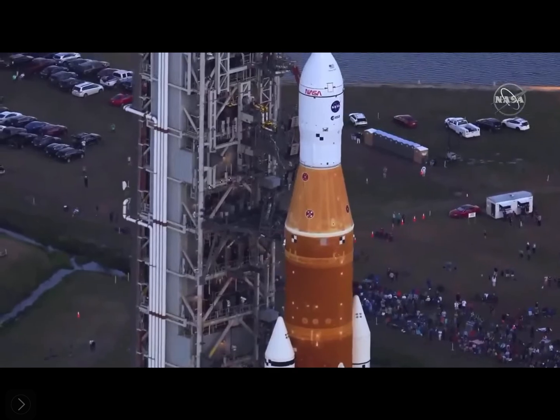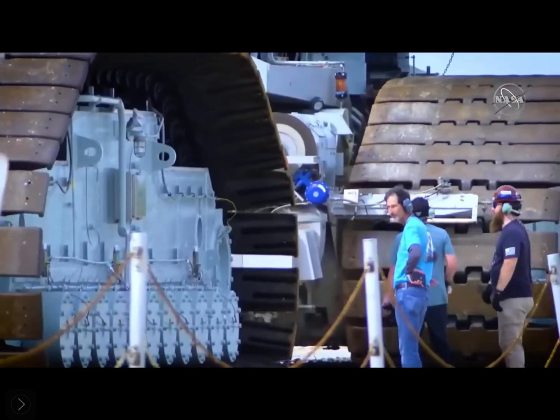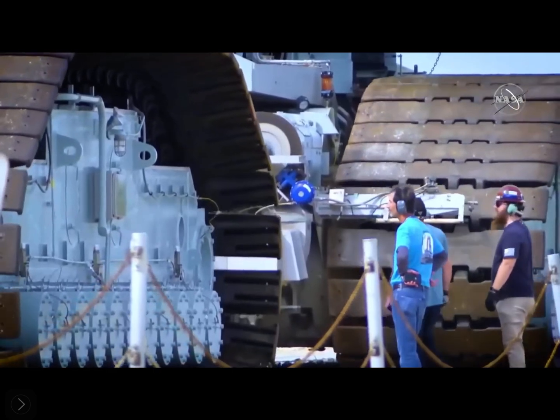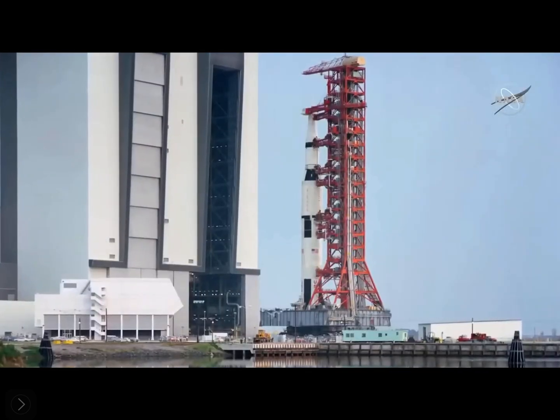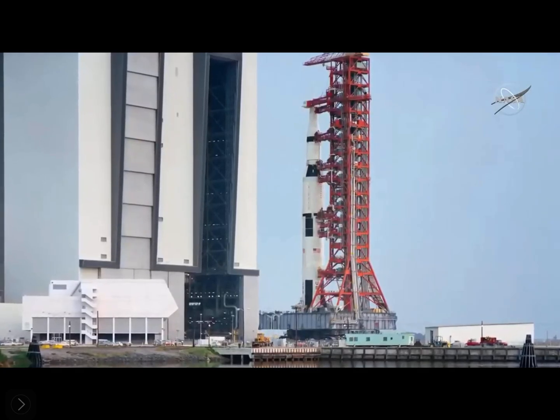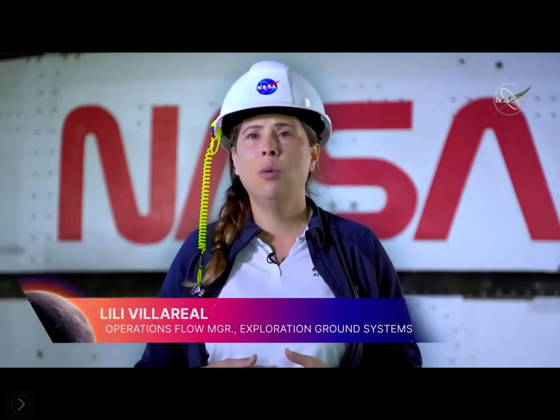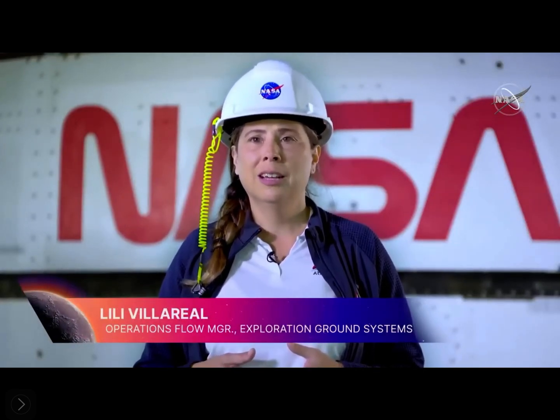Once outside, the rocket began its nearly 4-mile journey to the pad, riding atop a 6.6 million pound crawler transporter, which was originally constructed to transport the Apollo moon rocket. In 1 year, we have completely stacked the vehicle. We've completed most of our testing, all very successful, and we are so close to launch, and the excitement is just crazy.